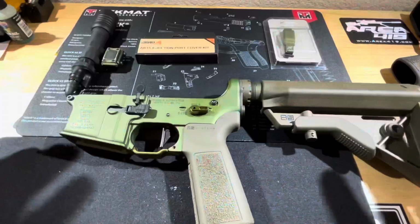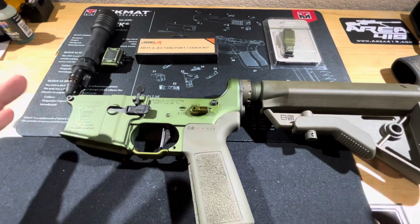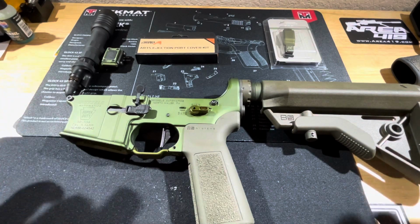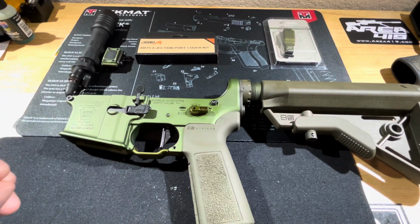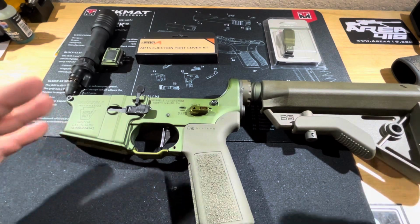But I also love shooting this gun. It's expensive, and I like it. And I put really cheap ammo through it, which tends to piss off the internet. So there you go, guys. I hope that kind of answers your question on are expensive parts worth it? Not always. But sometimes I think if you can justify the cost and how much it kind of comes around and makes something worth buying, sure.